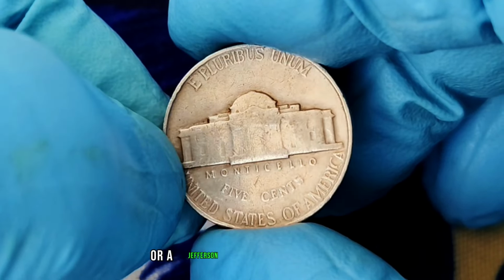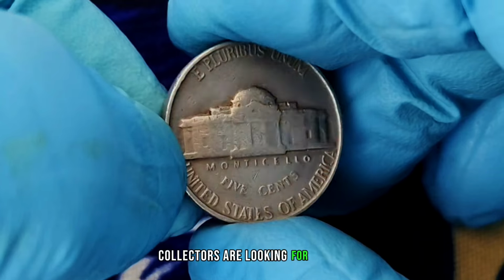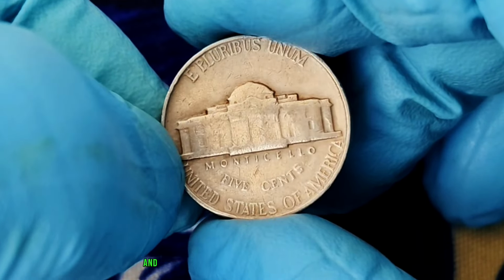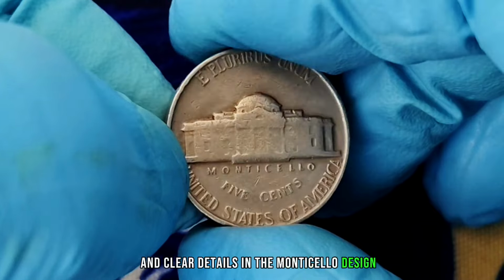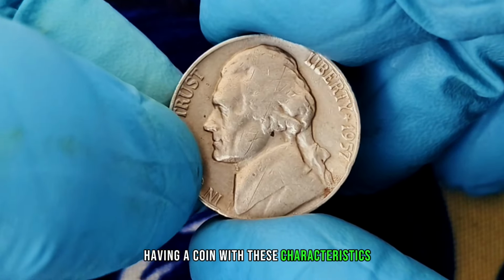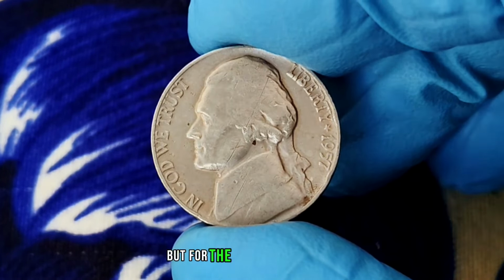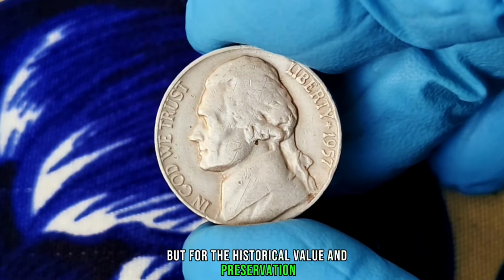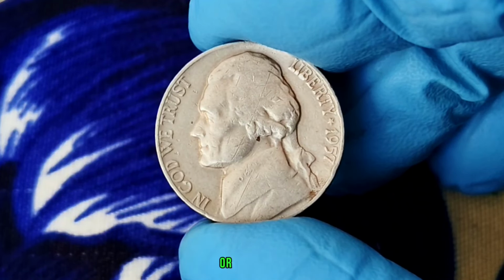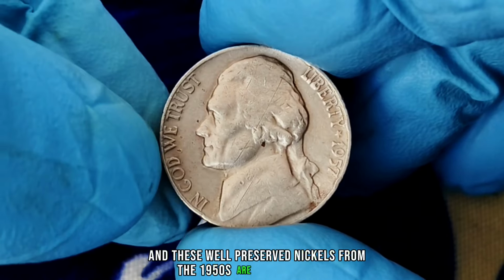coinage. For a Jefferson nickel to be considered extra fine, collectors are looking for specific details, a minimal amount of wear on Jefferson's cheek and hair, and clear details in the Monticello design, such as the door and windows. Having a coin with these characteristics makes it desirable, not necessarily for its material, but for the historical value and preservation. Collectors of Jefferson nickels often seek to complete a set of years or mint marks, and these well-preserved nickels from the 1950s are an ideal choice.